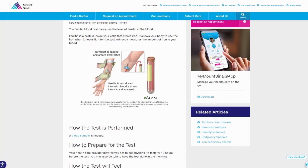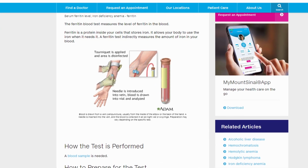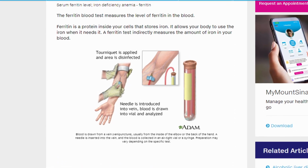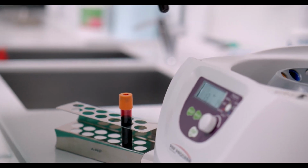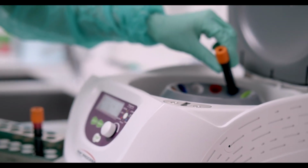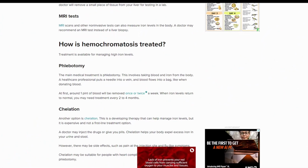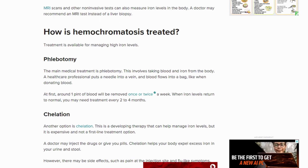Most commonly, to check whether one has bronze diabetes, a ferritin test is used. This test measures a blood protein that contains iron, and the test shows whether blood has too much or too little iron. A common treatment for bronze diabetes is the removal of blood from the body on a regular basis. This can lower the iron levels and prevent or improve the symptoms of hemochromatosis.